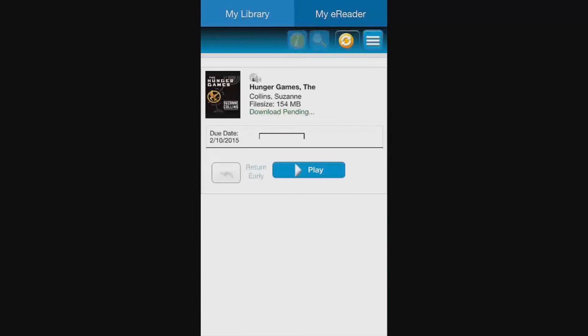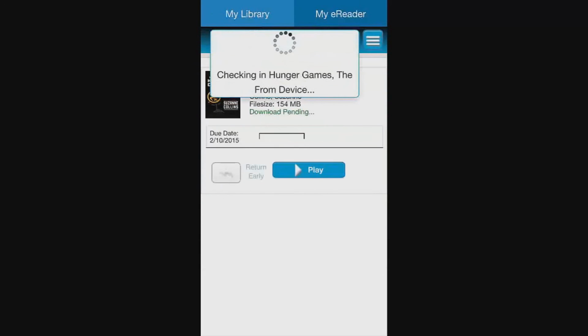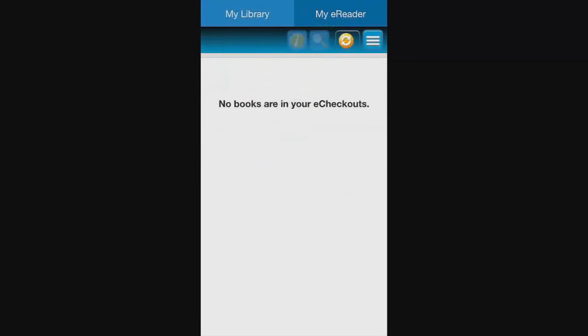I can return the book early by tapping on Return Early and then tapping on Return Title. So that is how checking out audiobooks works.